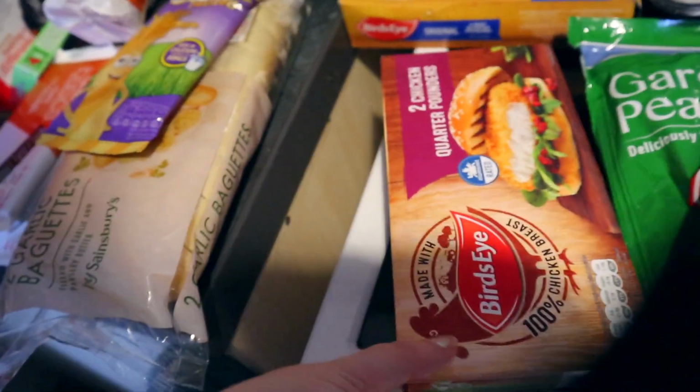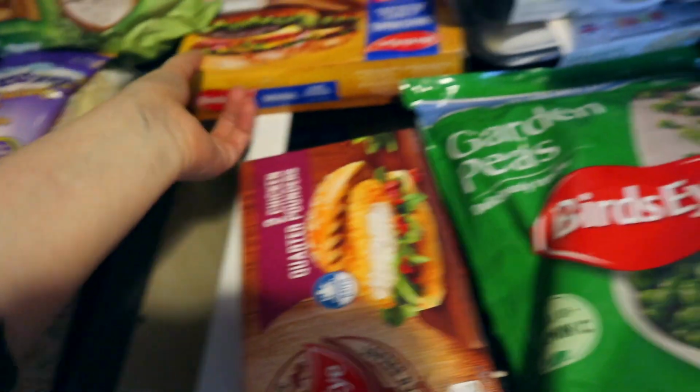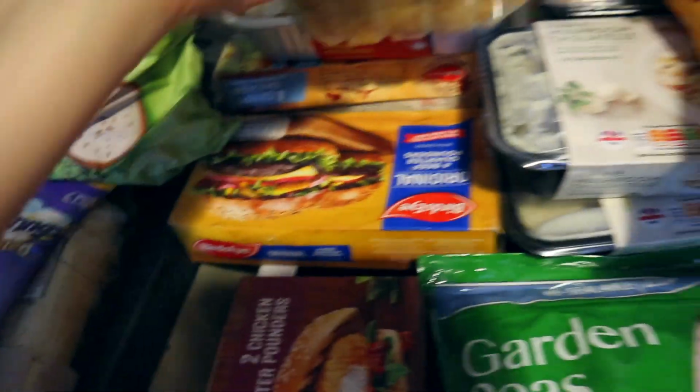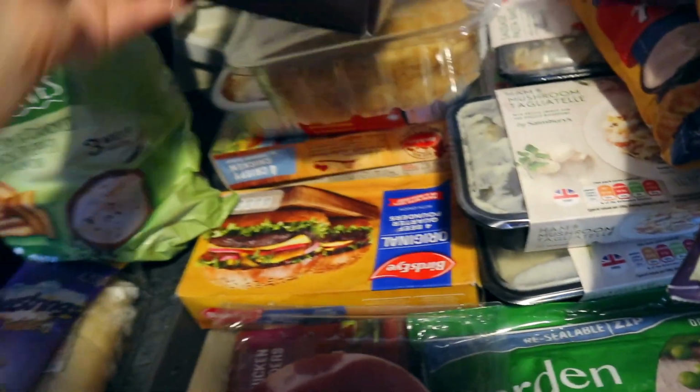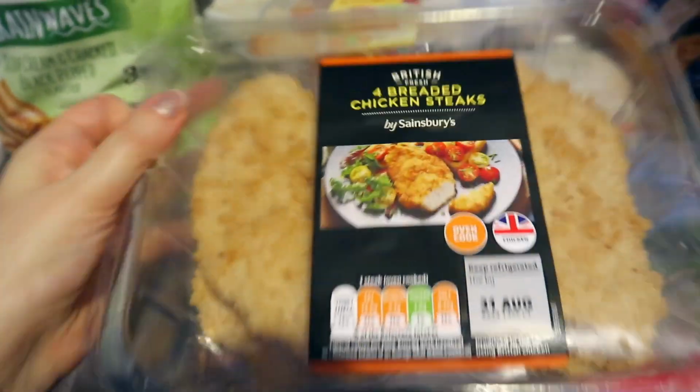So this is what I bought my brioche burger buns for. Two chicken quarter pounders, very nice. Got some Birds Eye original quarter pounders as well. What have I got under here? So I've got the breaded chicken steaks. There's four of those, so I'll probably split those into two portions.